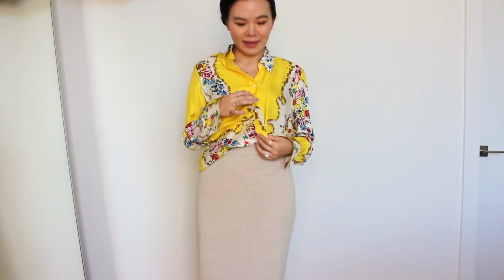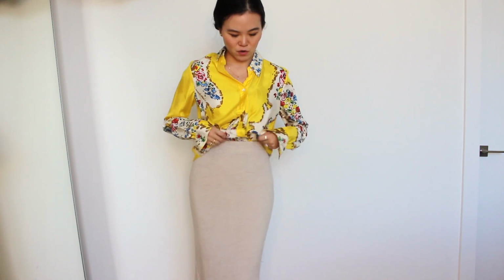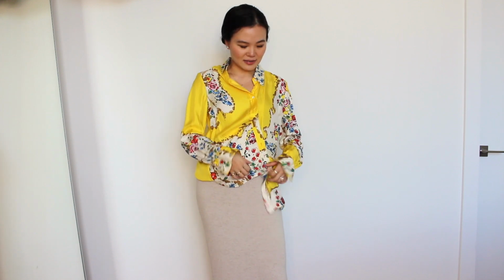Don't forget to also play with how you actually wear your silk shirts and any type of shirt as well. So in this case, I actually skipped buttons when I'm buttoning up the shirt. So when I untuck it, it basically creates this asymmetric neckline detail.